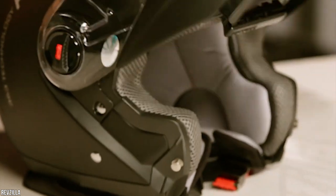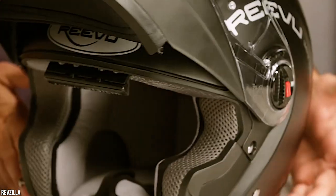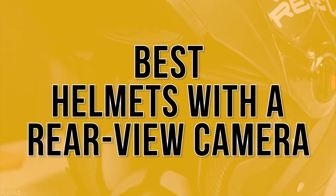Stay with us until the end because you don't want to miss our number one pick as we count down the 5 best helmets with a rear view camera in 2021.